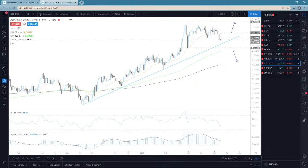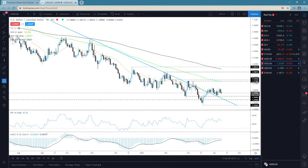USDCAD. Now, this one is an interesting one because, apart from the PPI figures that I'm still waiting on, we did get the employment figures from Canada. The employment change number improved quite significantly, I would say. The forecast was at 100K. It came out slightly above 300K, so that's great news. Unemployment rate dropped from 8% to 7.5%, so that's also great news. Participation rate also improved. So in a way, a lot of positivity here from the Canadian job numbers, and you can see the result here.